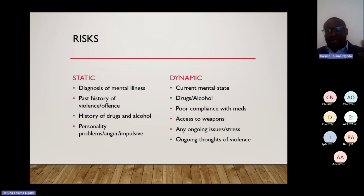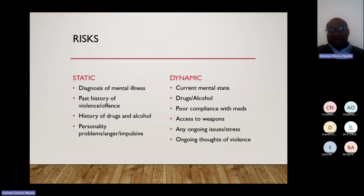Could it be because they've used drugs and alcohol, like we talked about, or poor compliance with medication? So all these things, I suppose you're supposed to incorporate into the forensic stations when you're doing your risk assessment. So it's always good to have this sort of framework, like, okay, I'm going to check the past, or the static risk factors, and then the dynamic risk factors. Do they have access to weapons? Are there ongoing issues around stress, ongoing thoughts of violence?